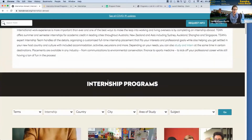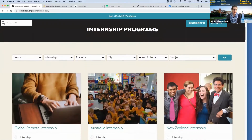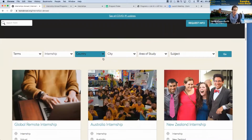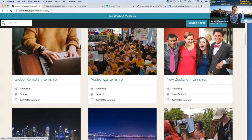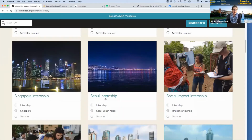As you can see, you can filter down by the country that you want to visit to do the internship, or you could be looking at degree programs. Maybe you're going to filter down by degree program and then see what locations are suggested. You can explore their internships in Australia, New Zealand, Singapore, Seoul.